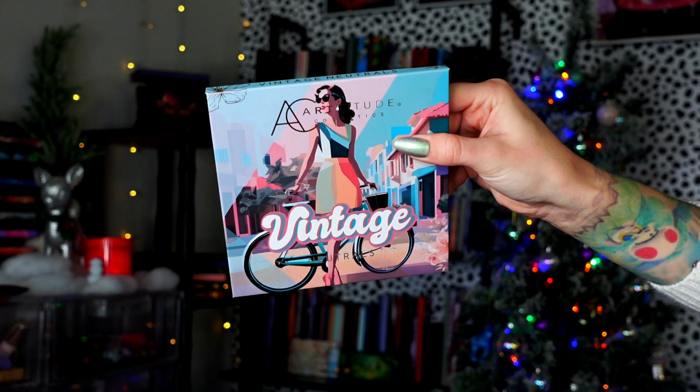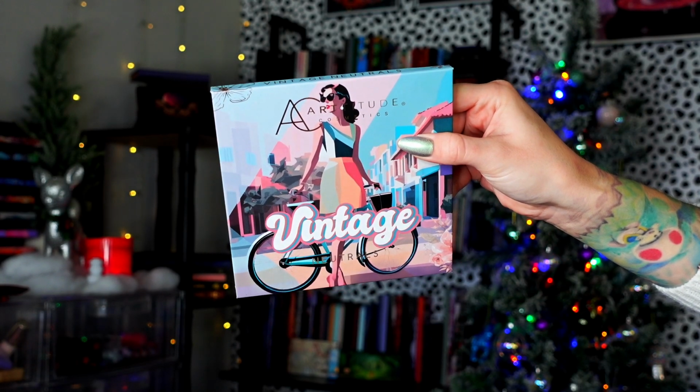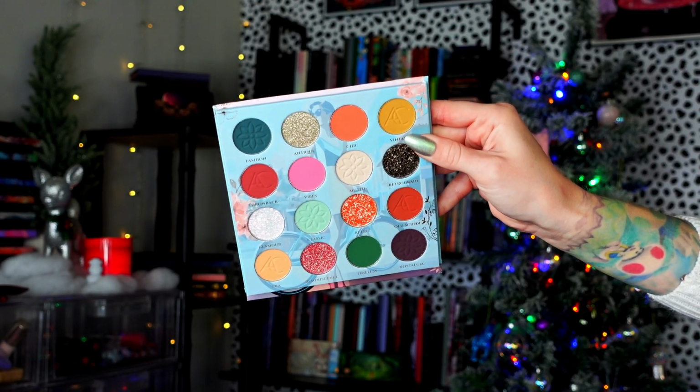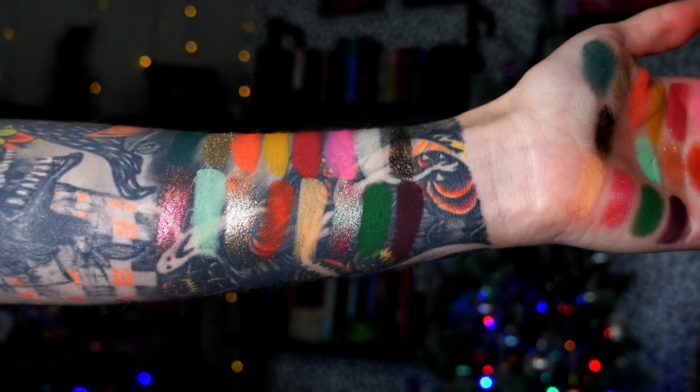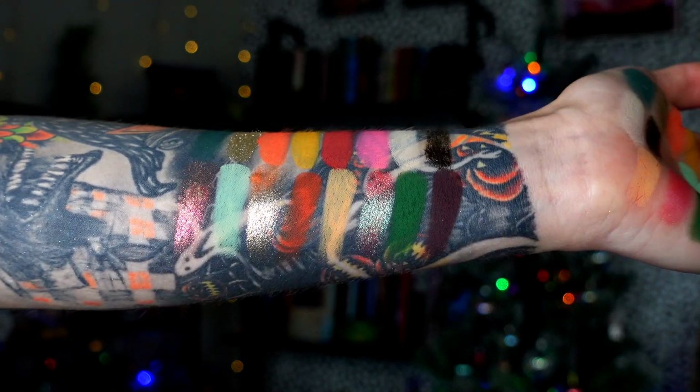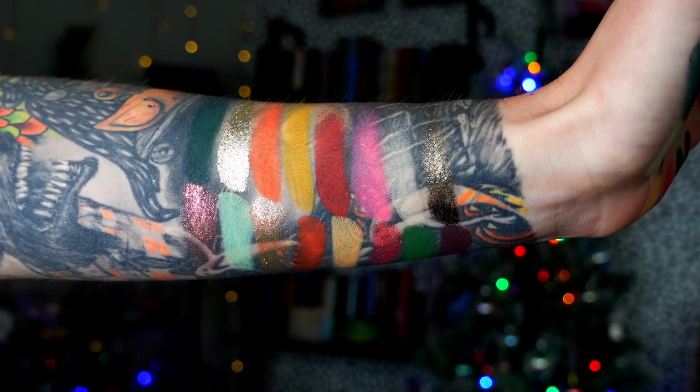Last but not least, I did make a purchase on Artitude Cosmetics for their newest launch, the Vintage and Urban Neutrals palettes. And these are so pretty. So we have the Vintage Neutrals first. It's just so cool. I love this sort of take on this kind of color story. I love the way all these tones play together. It's very warm and fun and fresh, but in such a muted way. It's so cool. I've been very impressed with this so far.